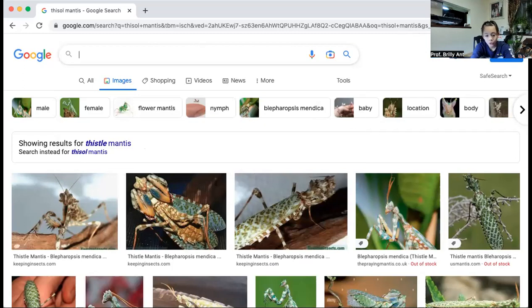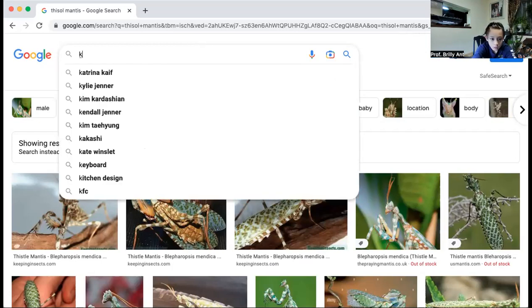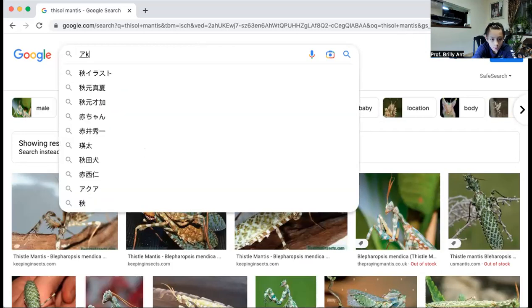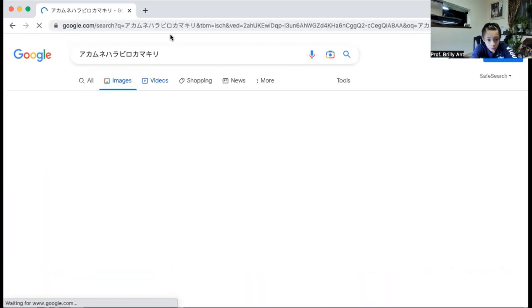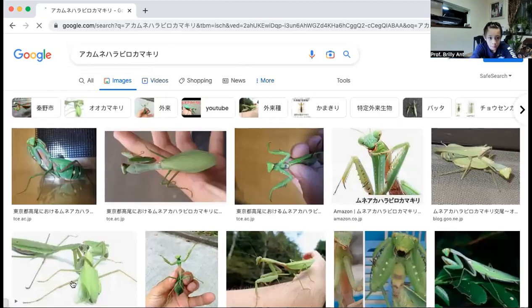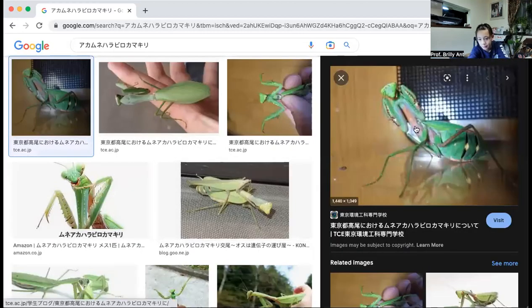Number 15. Found in Japan and China, the Akamune Harabiro Kamakiri, the Japanese name, is also known as the red-necked billed belly mantis. There's a reason why it's called that: it has a red neck.